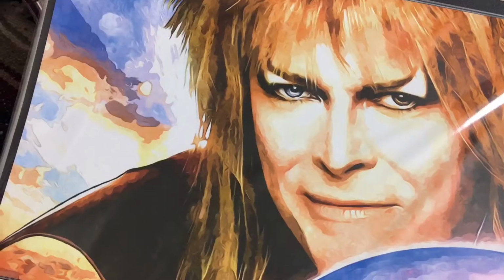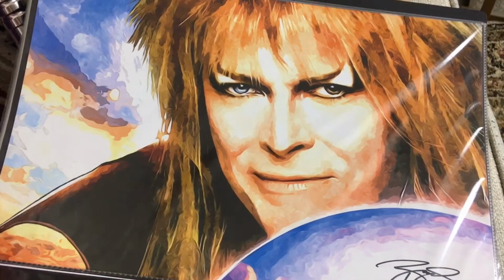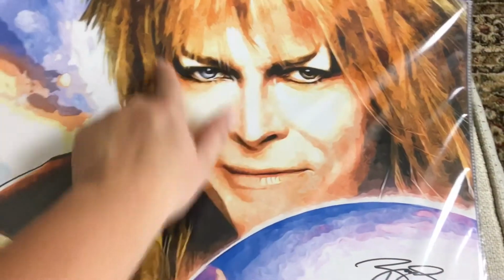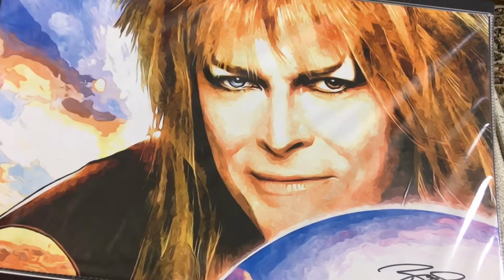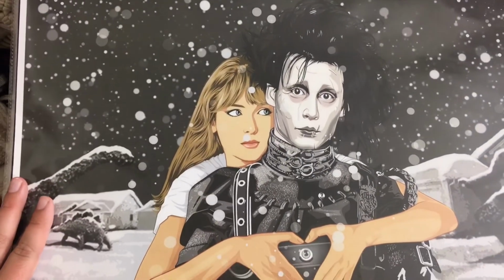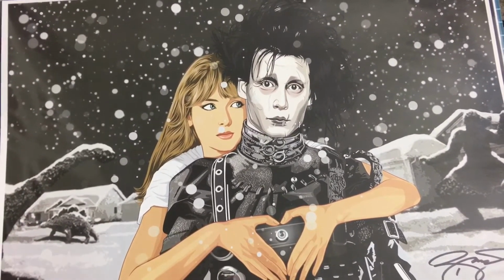So I got a book, and I'm gonna take the camera down so you guys can get a better look at the prints I picked up at the convention. I picked up this David Bowie Labyrinth for obvious reasons. I mean, I have this tattooed on my shoulder, so I couldn't not get that. And by the same artist, I saw this Edward Scissorhands print, and oh my gosh, I fell in love instantly.